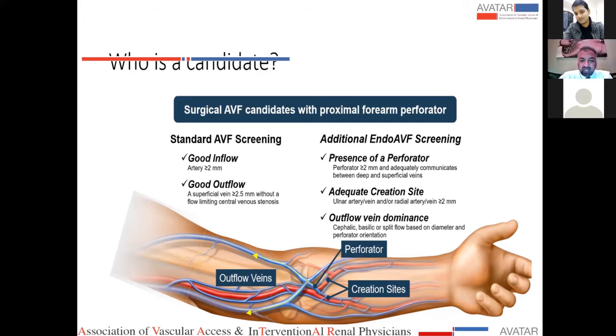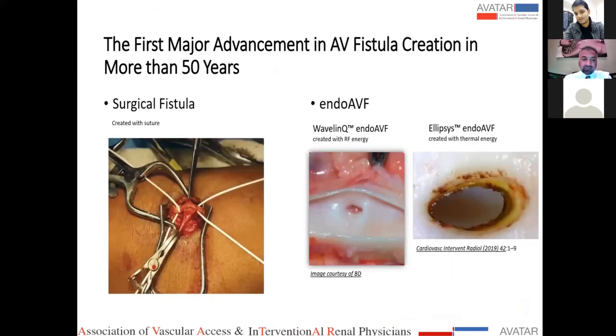One of the things that we have to look for in these vessels is the outflow vein dominance. So if the dominant flow goes to the basilic vein, these fistulas will actually turn out to be basilic dominant. Now, will they require transposition? Not always, and I'll talk about that towards the end of our discussion. But ideally, what we look for are patients that do have good cephalic outflows. And that makes our life very easy, and the life of the technicians and the patient as well.